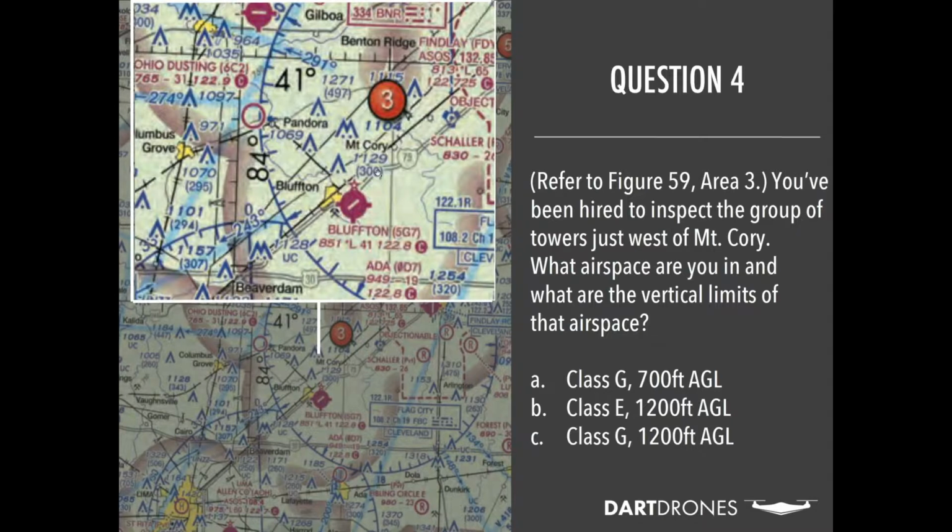So in this case, since we're going to be somewhere up around 300 to 400 feet, the flights will be in Class G airspace, and our answer is A. The Class G will extend up to 700 feet AGL.